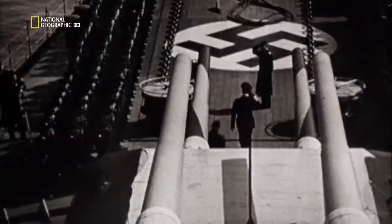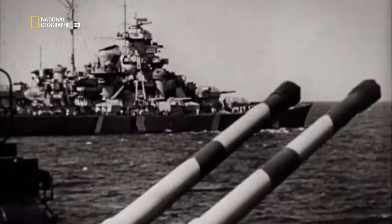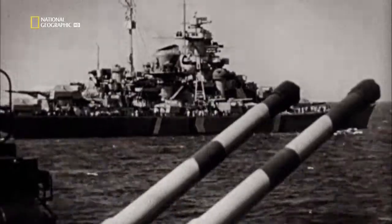I was thrilled. Everyone thought, this ship will never sink. She's so huge, and there are so many weapons. Bismarck is the embodiment of Hitler's intention to dominate the high seas. Bismarck was the accumulation of all German naval technology at that time. She was the biggest battleship, she was the most powerful.